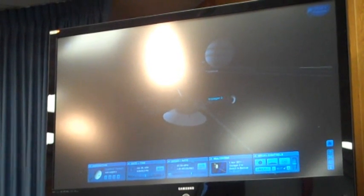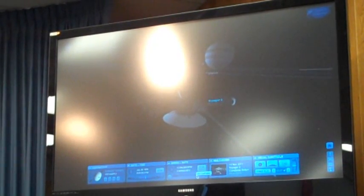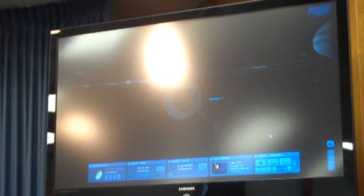So this control here, let's use time-lapse mode. This is just for fast-forwarding and rewinding. This is for a time-lapse mode. Let's run it at a couple of minutes per second. Here we are at 10 minutes per second, doing that flyby.